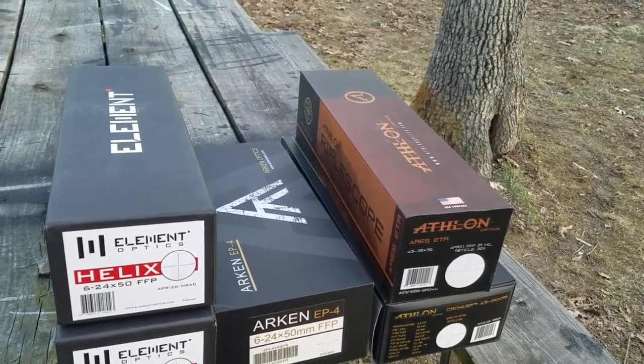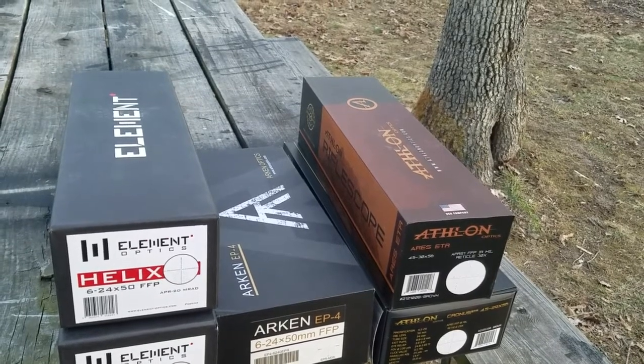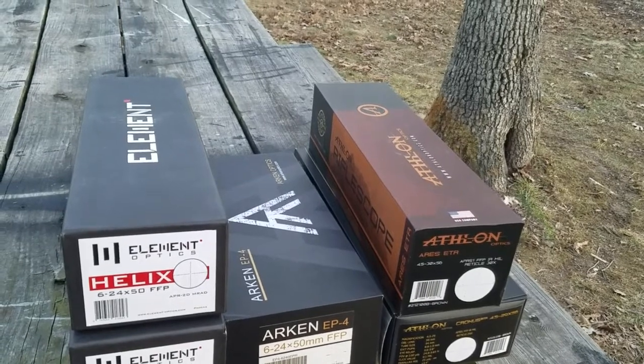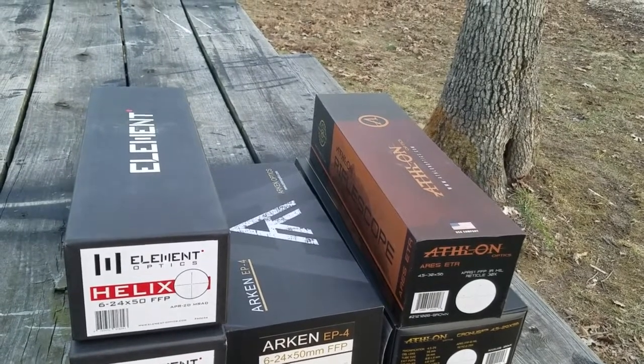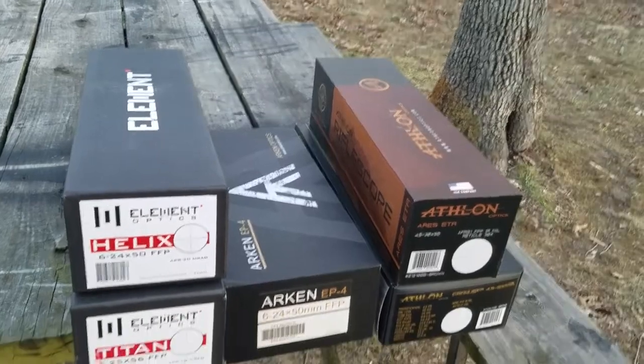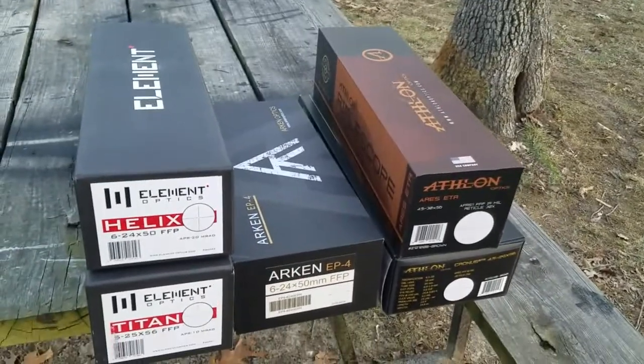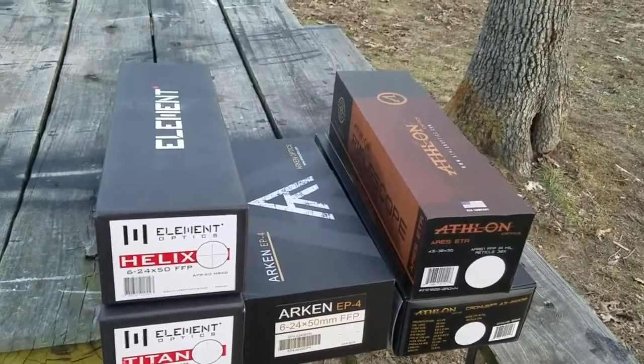If there's something in particular you want to see, I really don't want to do any Primary Arms scopes or anything like that. I'm more into the newer scopes. And when I say that, I'm talking about scopes that I see on the range. A lot of scopes I see on the range. I don't see very many Primary Arms. Blackhound is one I'm thinking about looking at too, if I could get one for the right price.